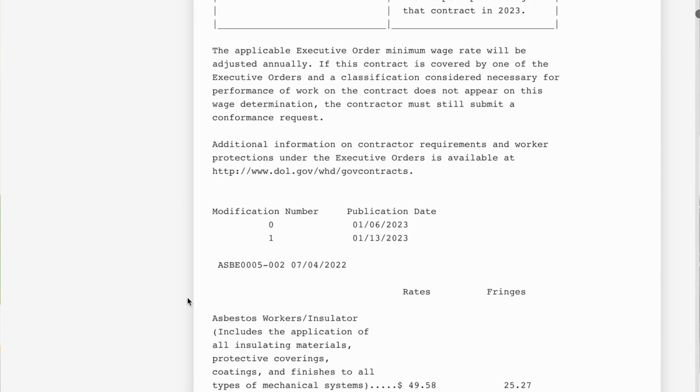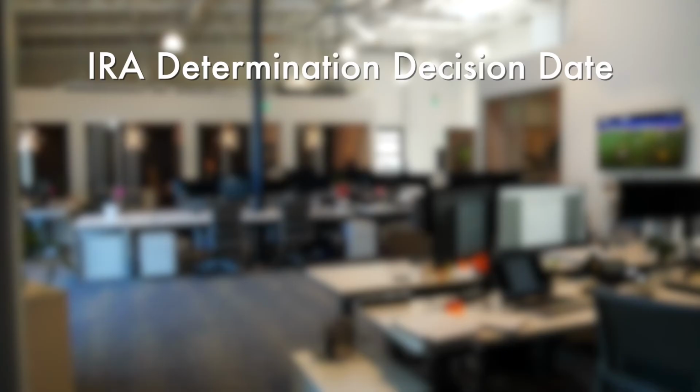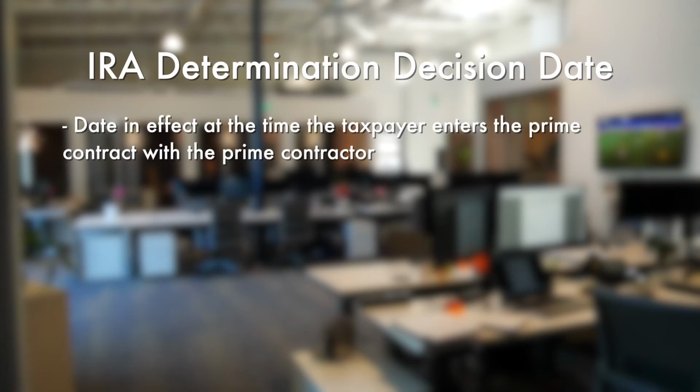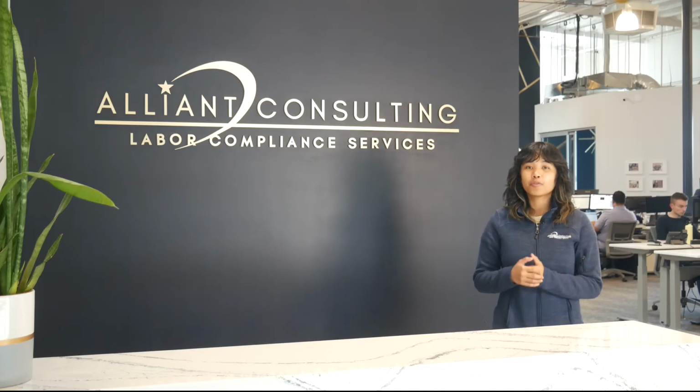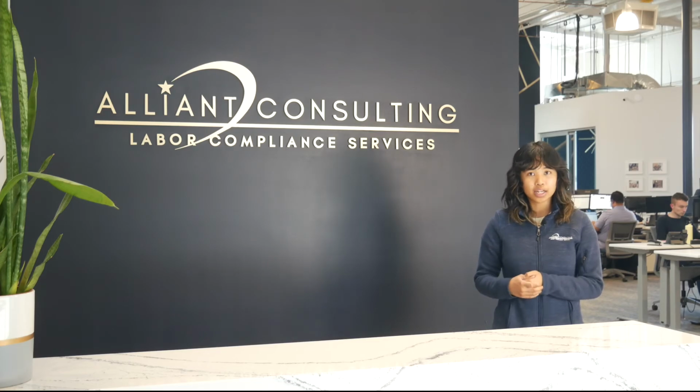Your wage determination may have multiple modifications, so be sure to select the correct modification by viewing the publication date. The correct wage determination will be the one in effect at the time a taxpayer enters into the prime contract with their prime contractor. This may also be known as the negotiated contract date. If the work is being performed by the taxpayer themselves, then the wage determination and modification at the time work started is applicable.